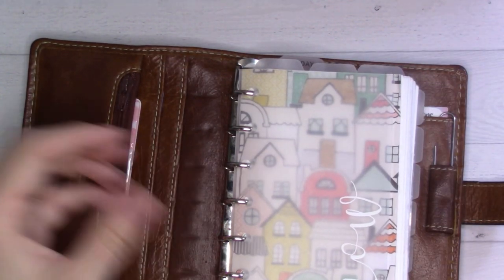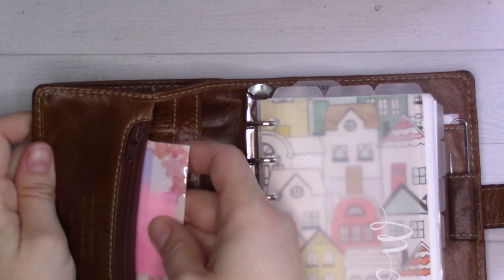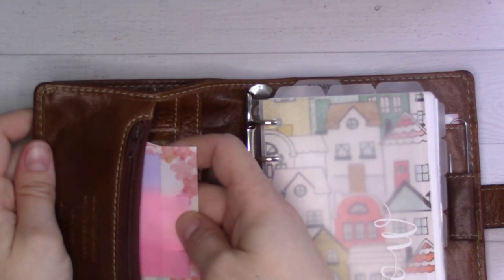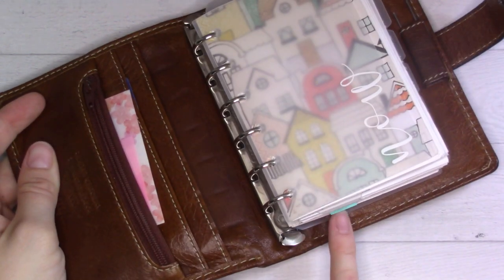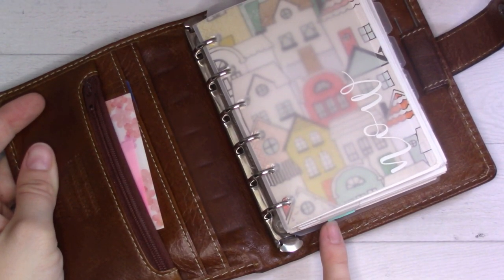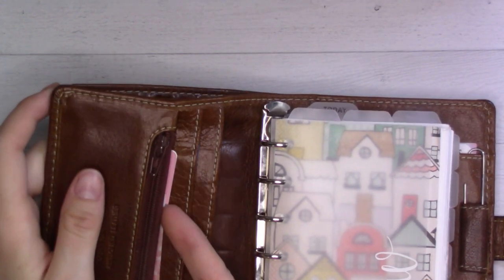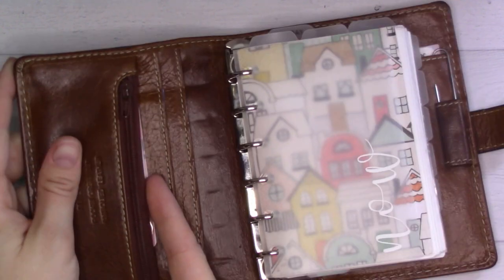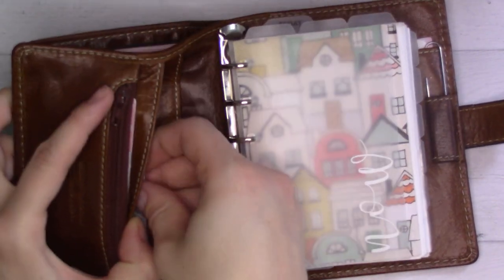Front pocket, I've got the washi cutting card I use. And then these little flags, which I was going to put one in here. I've got this little Post-it flag down at the bottom here marking something. I forget what. So I guess that doesn't work. The idea was to mark active projects, which I have done in the past and has worked. But I haven't yet. It's just there in case I want to.